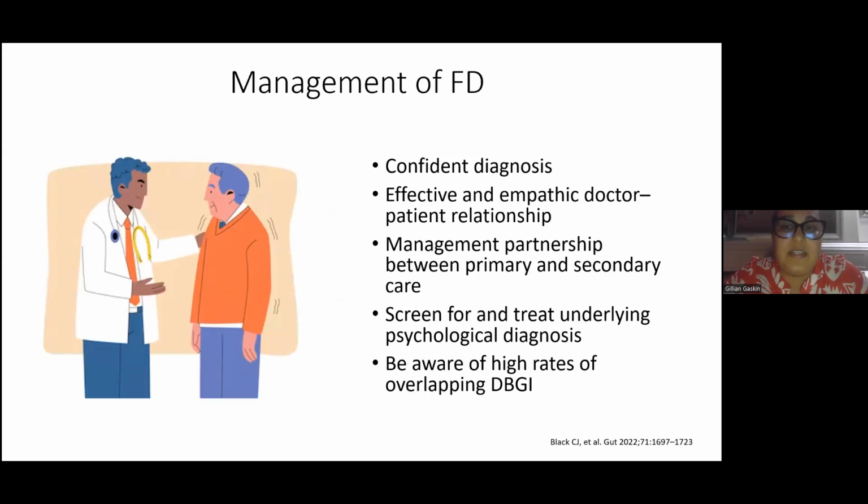Patients should be given a confident diagnosis, and an effective and empathetic doctor-patient relationship should be established, and the shared understanding will reduce doctor shopping and improve overall quality of life for the patient. Patients should receive education about the relapsing and remitting natural history of functional dyspepsia. They should be informed that cure is unlikely and that most treatments are of modest efficacy. They should also be informed that treatment that is offered aims to improve symptoms, social functioning, and quality of life. So the management of dyspepsia is a partnership between primary and secondary care.